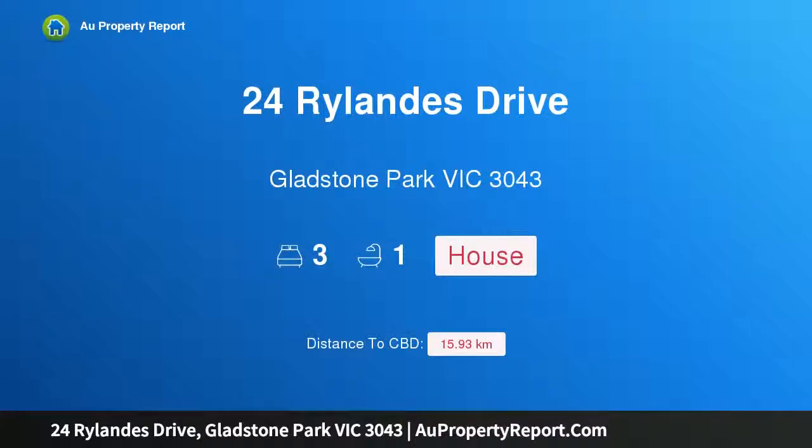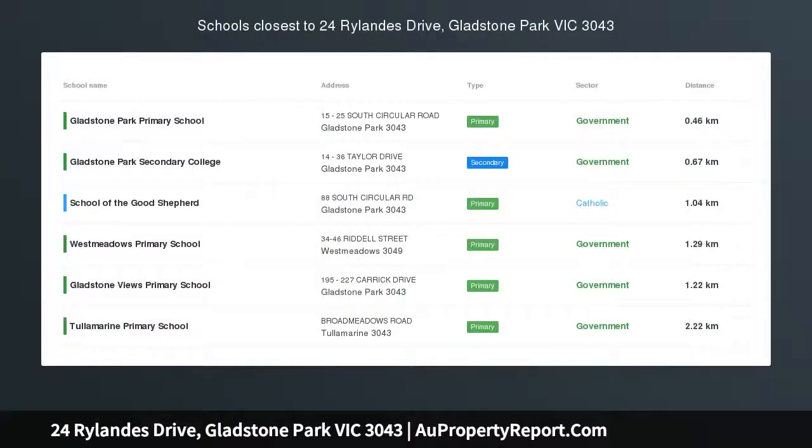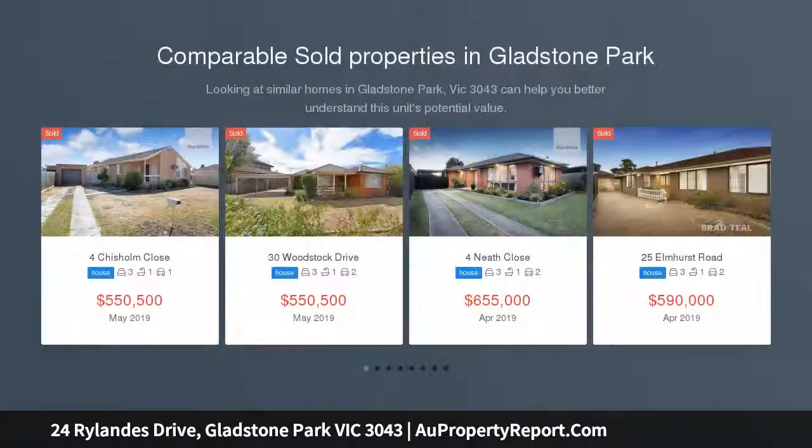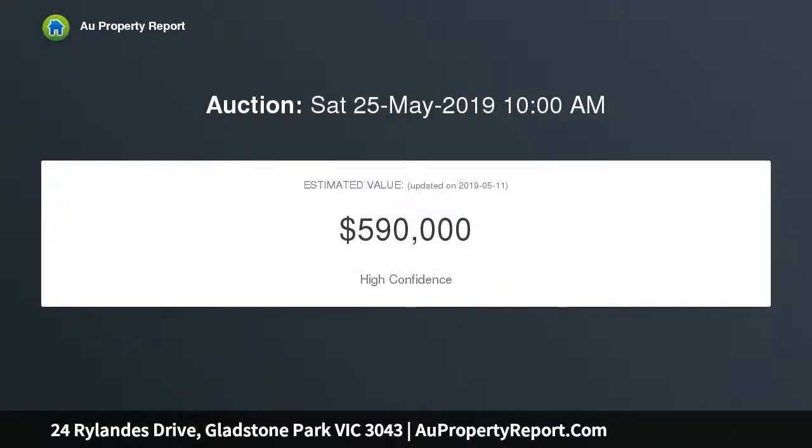Hi, I am glad to introduce property 24 Rylandes Drive, Gladstone Park, Victoria, 3043. Gut it out or get it bulldozed. Requiring total renovation throughout and with the possibility to develop STCA, this opportunity sits on a prominent flat corner block of approx. 561 square meters, comprising three bedrooms, lounge, kitchen and meals, bathroom, toilet and laundry.